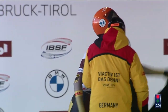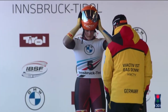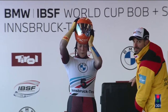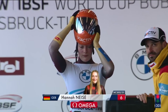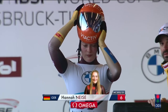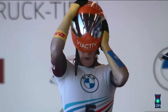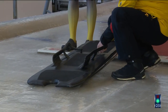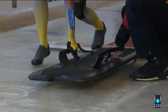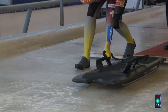Next up, Olympic champion Hannah Neiser, just 22 years old. And Hannah, already an Olympic champion before she won a World Cup race. This is only her 20th World Cup start, so still very much on the ascendancy. And eighth place on her debut here in Innsbruck in February 2020 is still her best result on this track. So let's see if she can find a little bit more again. Don't expect the start record to go down.